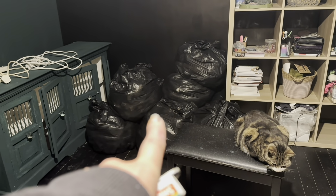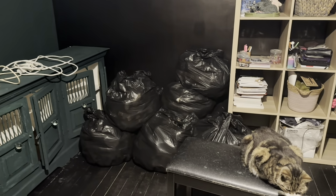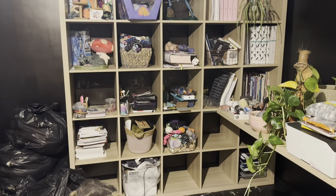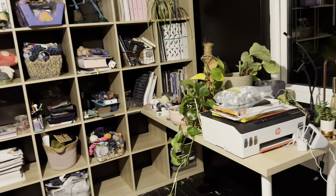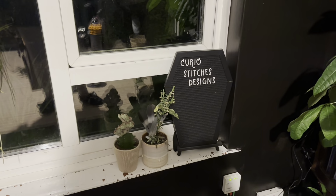Those are 8 bin liners. Those 8 black bags are all yarn that needs to go back onto there. A lot of this stuff needs to go on top. My desk obviously needs sorting out. The plants need to go back on the windowsill. But I've got my jungle over here again, which is nice. Got my sign. It's been a lot of work.